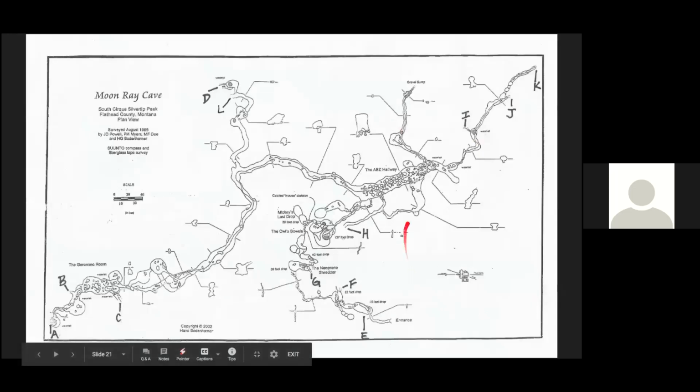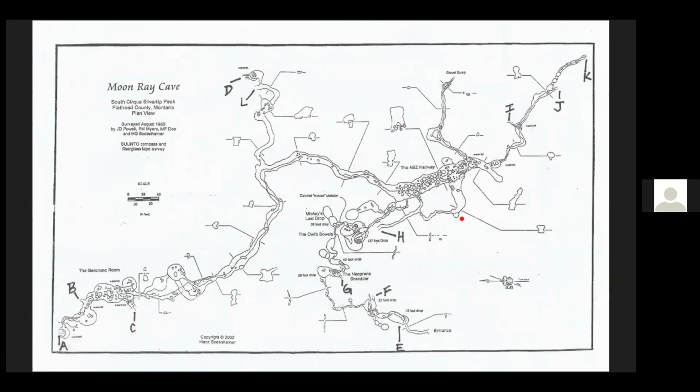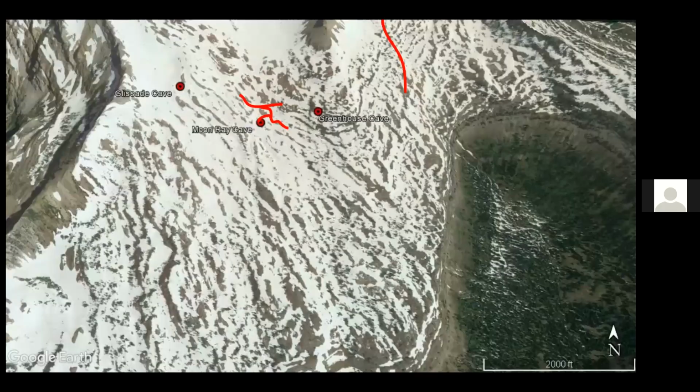Here's a plan view of the cave. You can see the main passage here a lot better. Most of this main passage is walking. The ABZ hallway is pretty significant in size, especially for Silvertip, I think. And these are just some of the leads I had labeled when we went up there last year. I just wanted to get into the cave and explore it and see if there was potential. And I think that there's all kinds of potential.